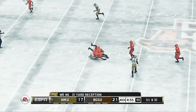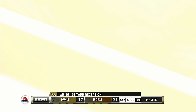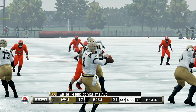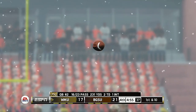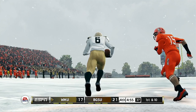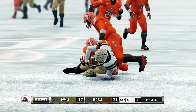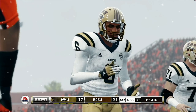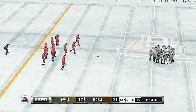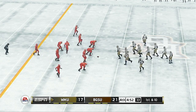Quick throw out to the receiver. And they make the stop at the 42-yard line. Number 15 with the tackle at the 42-yard line. First down. So let's see how the defense responds now. It's first down and 10.